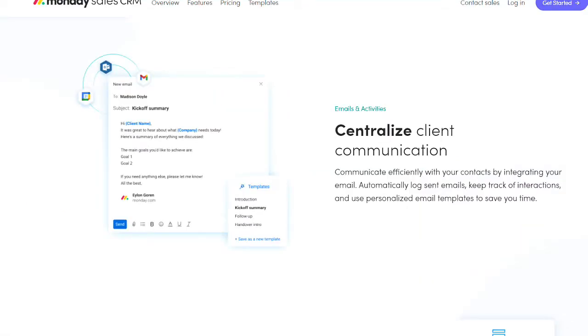Emails and activities. Centralize client communication. Communicate efficiently with your contacts by integrating your email. Automatically log sent emails, keep track of interactions, and use personalized email templates to save you time.